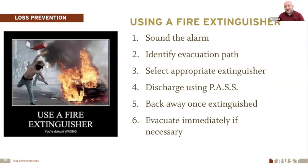Number two, we have to identify our evacuation path. If we're going to use a fire extinguisher, now we have to have a way to get out of the building. If we're going to stick around for a minute and try to fight this fire to get it put out, we have to make sure that there's a safe evacuation path for us to go. Number three is make sure you select the appropriate type of extinguisher for the appropriate type of fire you're dealing with. Then you're going to discharge that fire extinguisher using what we call the PASS method, P-A-S-S. We'll talk about what that acronym stands for here in just a second.